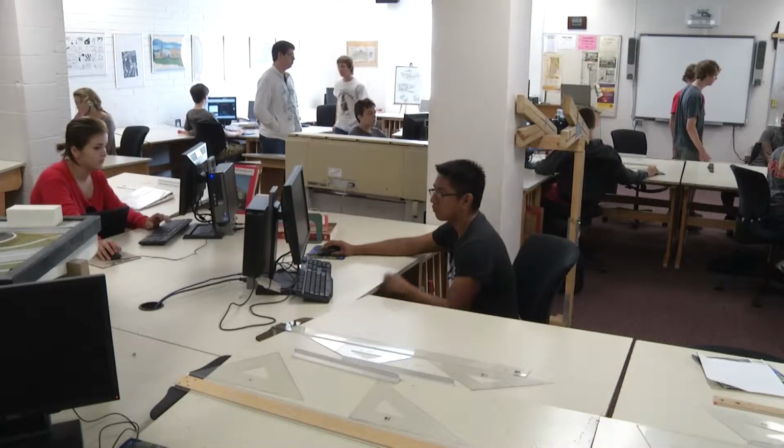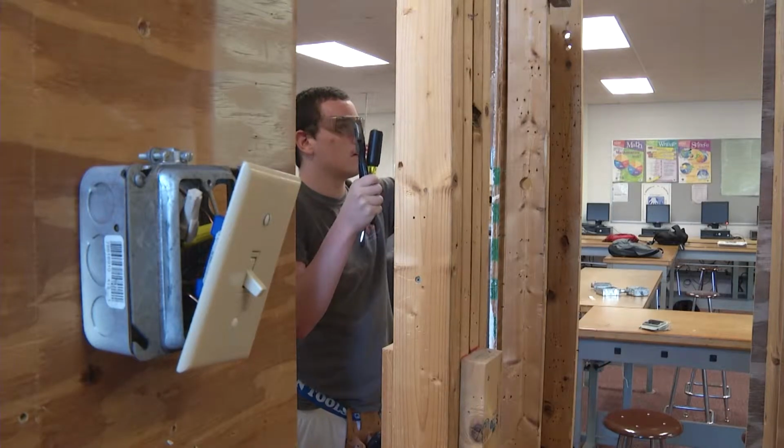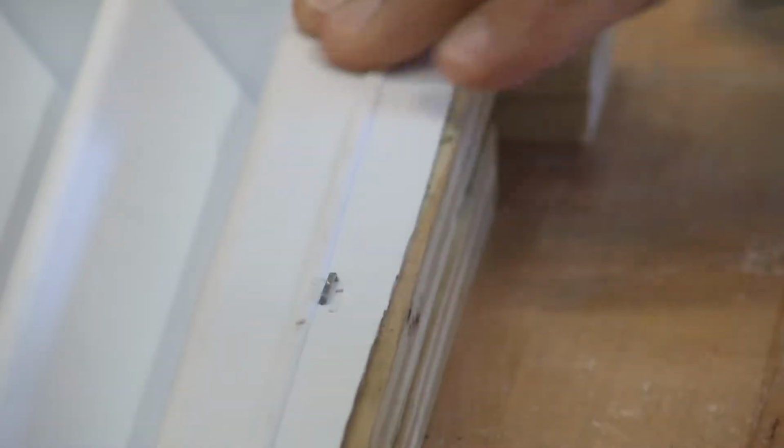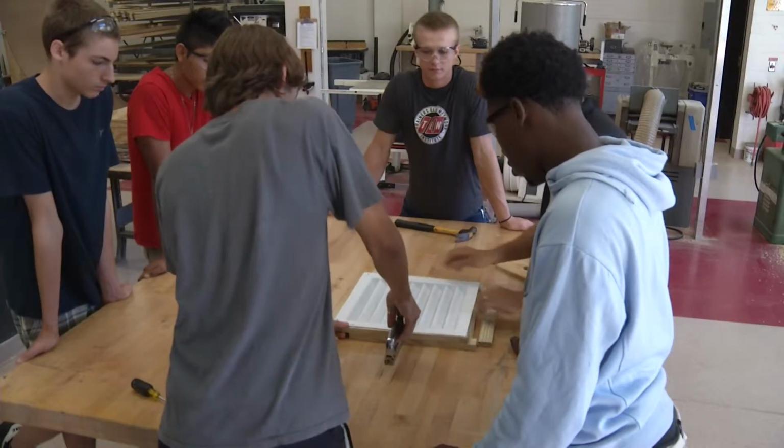The Academy is made of architectural design, building technologies, and electrical technologies programs. All three branches work alongside one another, just like on a real job site, to complete projects like building a house. We are all tied together.